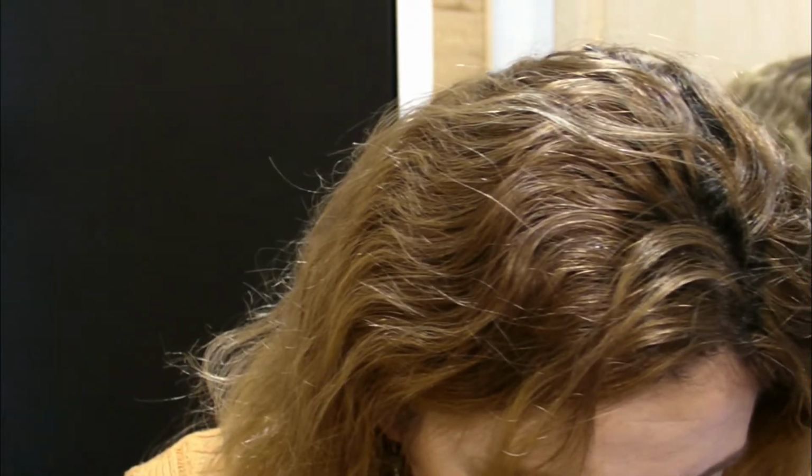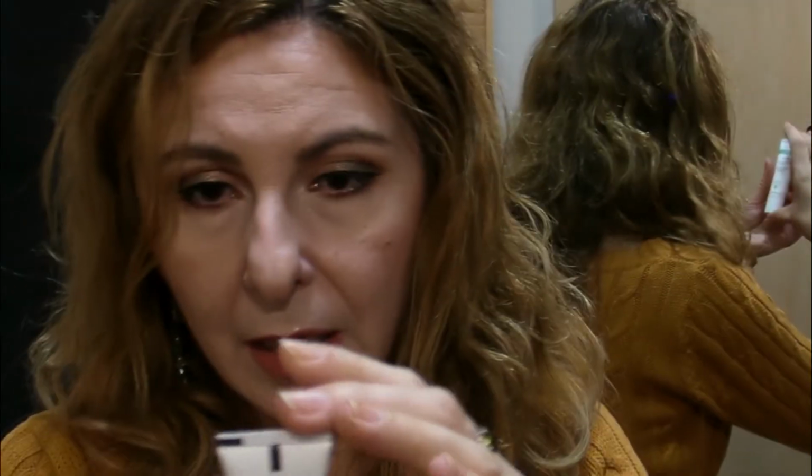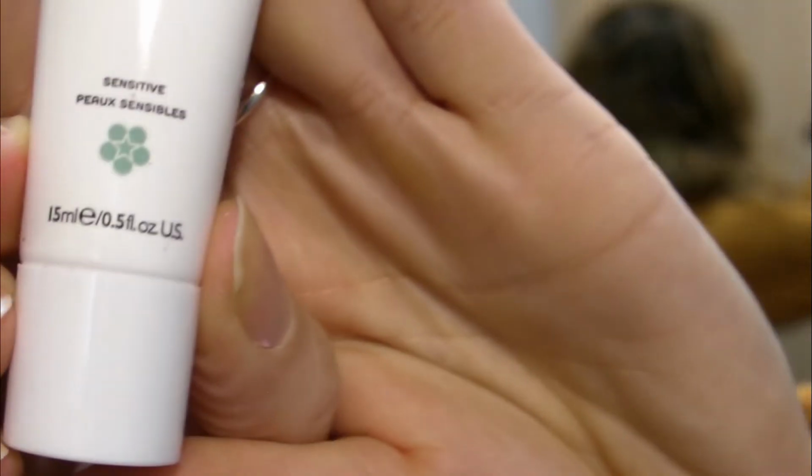Next we have here Ren Evercalm Global Protection Day Cream. So this is the product, and we do have here 15 milliliters.